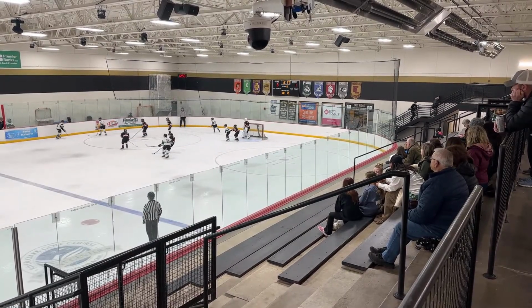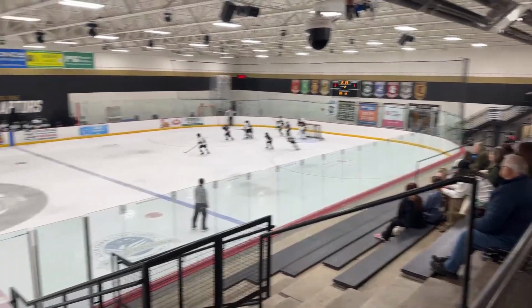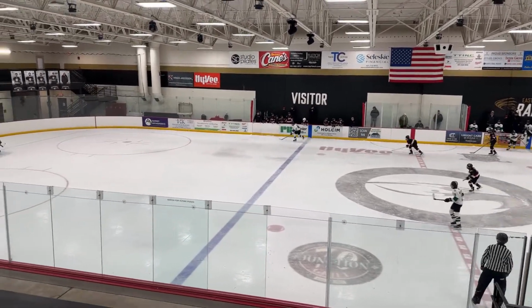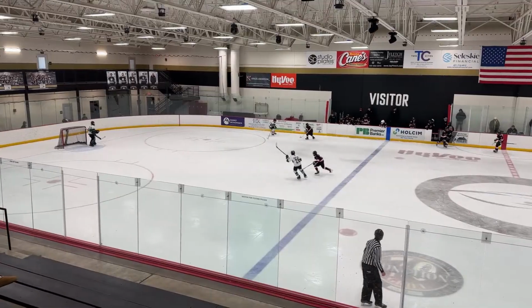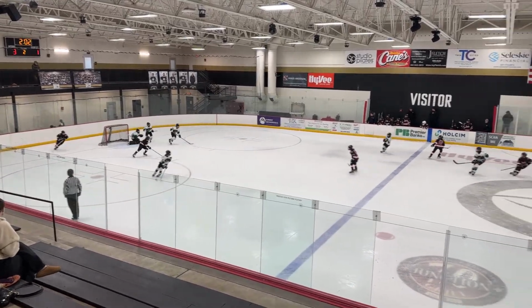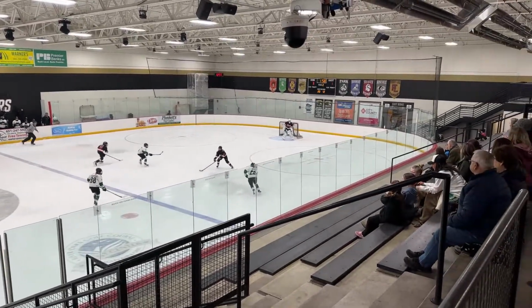He's looking. He drops it to Mikey. Mikey back down low to Owen. He tried to feed Mikey. It was by him, so Hunter's got to chase this one down. 2 minutes to go in the period. And Omaha with the turnover. Broken up right at the last second by Bowden. Hunter towards Brody, but Jack's there.